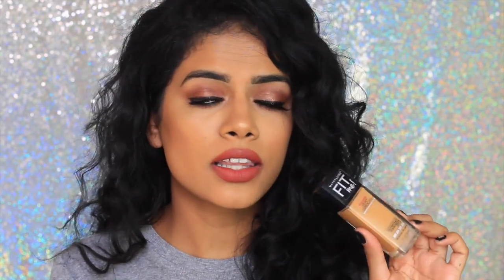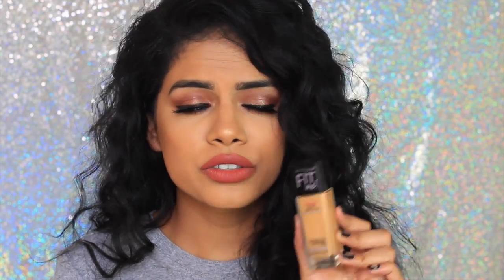I like to take a buffing brush and apply it really lightly all over. It just gives a really beautiful all over look, and it's a nice yellow undertone, so my skin doesn't look gray, it looks healthy. It definitely has a special place in my heart forever and always.